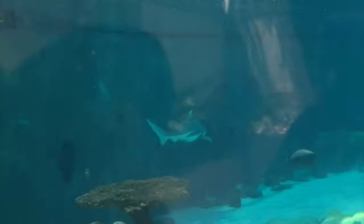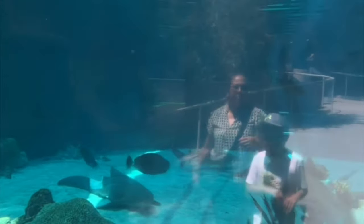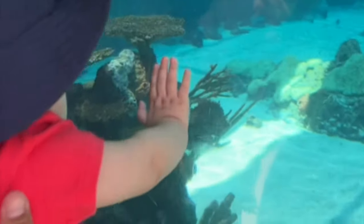Yeah. So we have blue spotted rays. This is crazy when they're right in front of you. Yeah. Fortunately for us, they name sharks and rays after what they look like. Oh, it's named after a cow's nose.